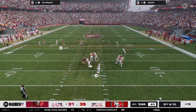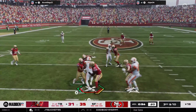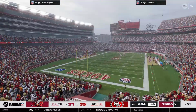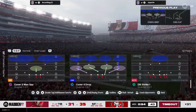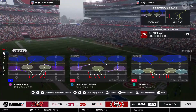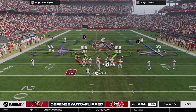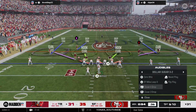Throwing now. And some excellent work to drive them all the way out past the 30-yard line. Timeout taken by the Buccaneers. They're first. And they still have 2 available for them as we approach the end of this game. 2 timeouts remaining and some time left to use them.